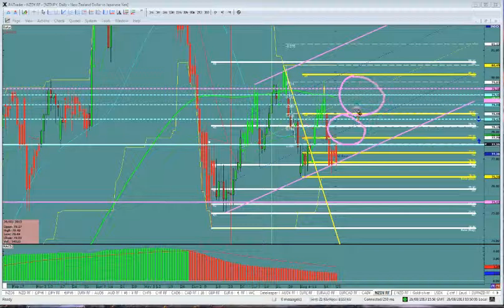Pound New Zealand. We're looking for this to come down, correct? Alright.